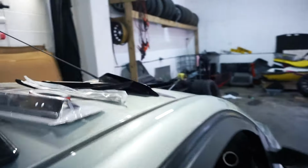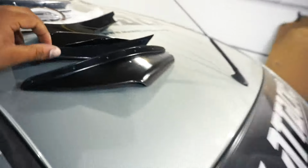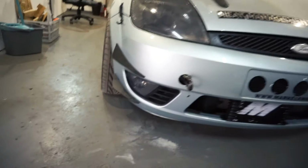So I had a feeling this was going to be a short video. I have got these, what I like to call stage two eBay canards. These are stage one. These ones look like cat whiskers. I think it's time for a bit of an upgrade, so I bought these ones. They're much bigger. Let me try and find the right one.